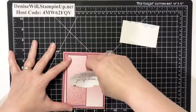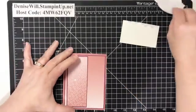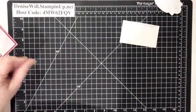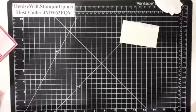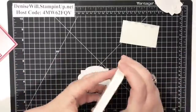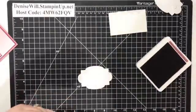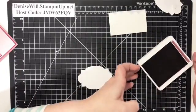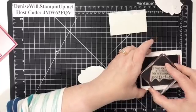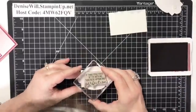Sorry, guys. Okay, let's try this again. This is why I cut more than one. Cutting out some shapes, and then when I need it, I can put a sentiment on. I've already got it done, all I have to do is a little bit of stamping, and that's it. Okay, let's try this again.